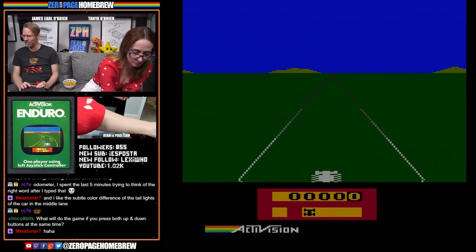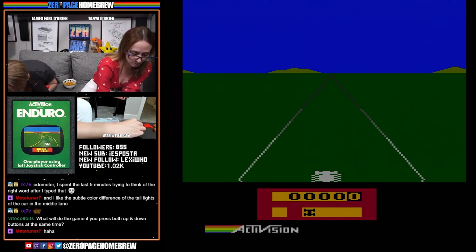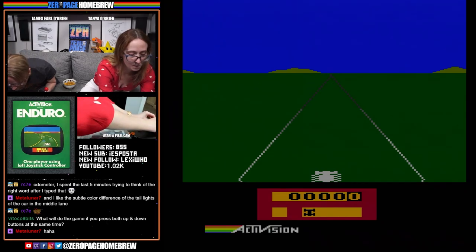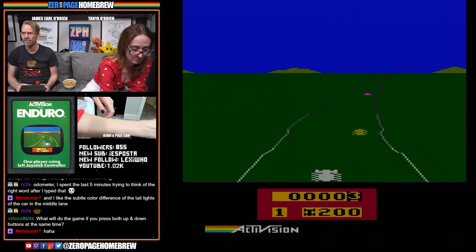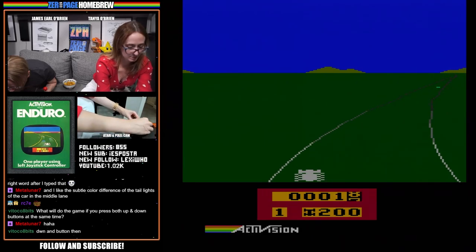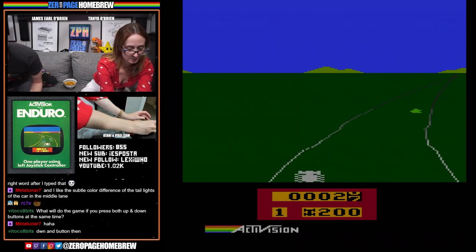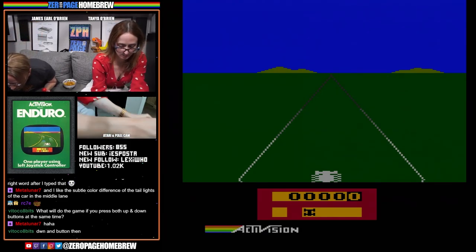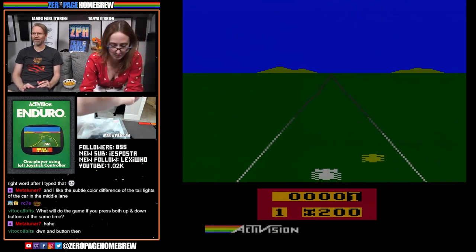What will the game do if you press up and down buttons at the same time? Well, that's a good question. Let's do it. Let's assign them to two. Up and down does nothing in this game, so it probably won't do anything. Up and down are on foot pedal two. Does nothing. Nothing at all. So put the brake on foot pedal three. Make sure it works. Yep, okay. Game reset. Let's go. Down and button then. Well, that would be allowed in the game, so I'm not sure what they do.